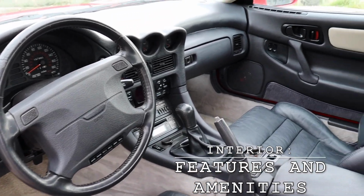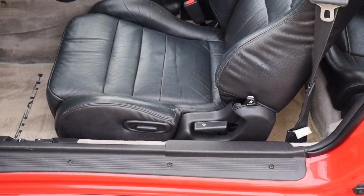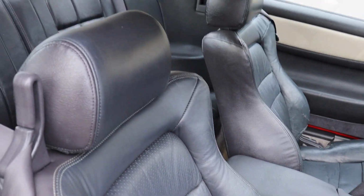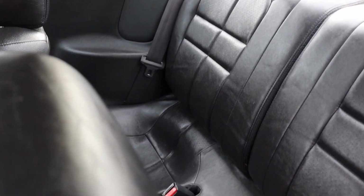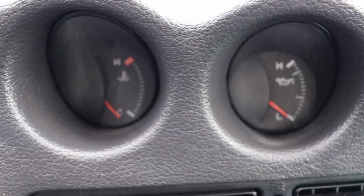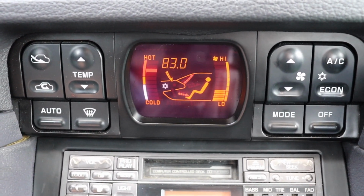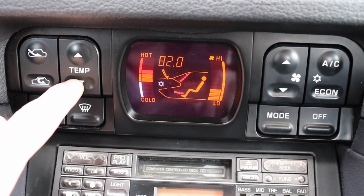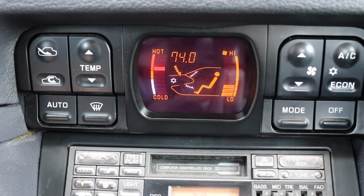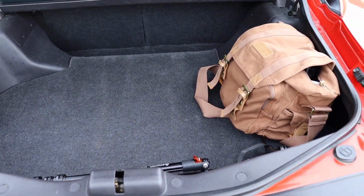I also give the Stealth's interior high marks. The cockpit configuration of all the instruments facing towards the driver is well executed. The seats are also quite comfortable, yet provide solid, body-hugging bolstering. Back seats are nothing more than an afterthought here. Gauges are clear, and additional instrumentation provided by the center dash gauges adds to the cockpit aesthetic. HVAC controls from the future are a major attraction here, with really rad animations portraying airflow and temperature. Trunk space in the Stealth is also sufficient, although somewhat shallow due to the all-wheel drive equipment.